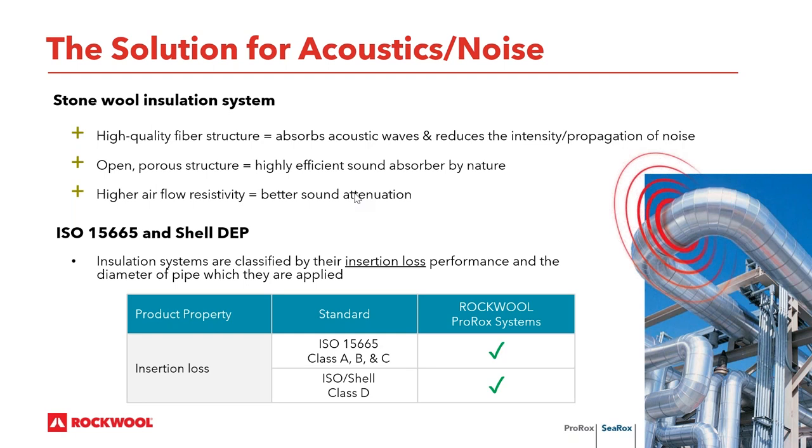So to receive a class rating, ISO establishes a specific set of requirements, and the system as a configuration must meet them at specific octave bands. This is categorized into classes A, B, C, and then what's known as a shell spec class D. But as the size of the pipe increases, the more difficult it is to meet the insertion loss requirements of the 15665, and therefore the system design becomes much more complex. But Rockwool specifically has various stone wool systems that effectively comply with all of these classifications of the ISO 15665.